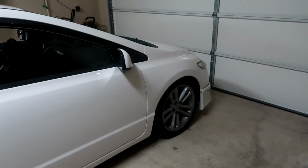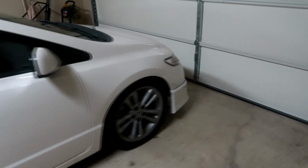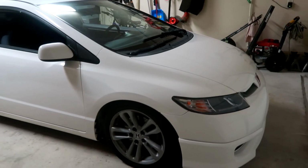I think what I'll do is, like I said, I'm not too sure what I want this car to be yet. I'm not sure if I want to have the Si replace my RSX as the daily, or keep the RSX as the daily and have the Si as a fun cruiser car. So I'm still trying to work things out. Like I said, a lot has happened in the past few months. I moved, got a new car, the Civic Si.